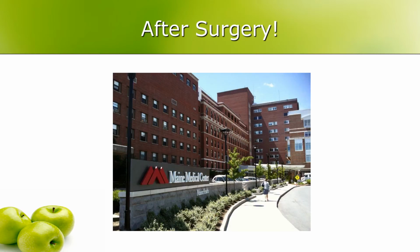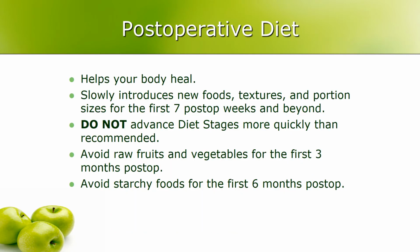Okay, so then we're moving on to after the surgery. This is when you've gone home from the hospital and you're resting at home. Your post-op diets are designed to give you the protein and the nutrition that you are going to need to help your body heal. It also helps to gradually introduce you to new foods, textures, and slowly increase your portion sizes so that you can get to a point where you're eating still small meals, but something that is more appropriate long term for someone who's had surgery.